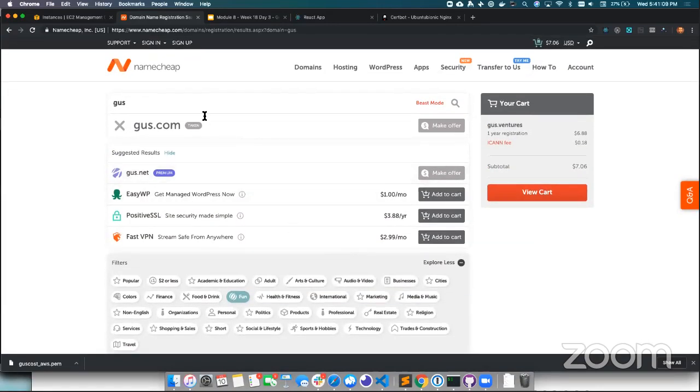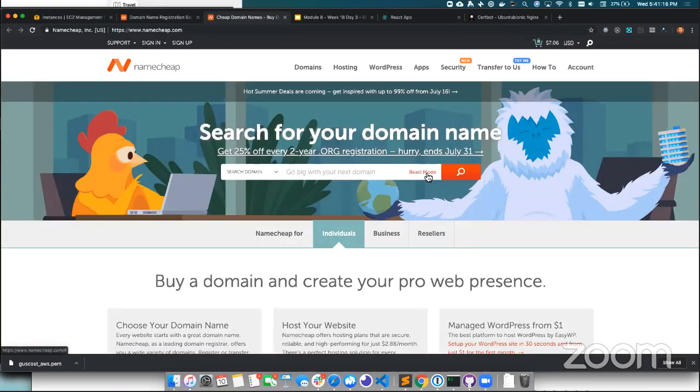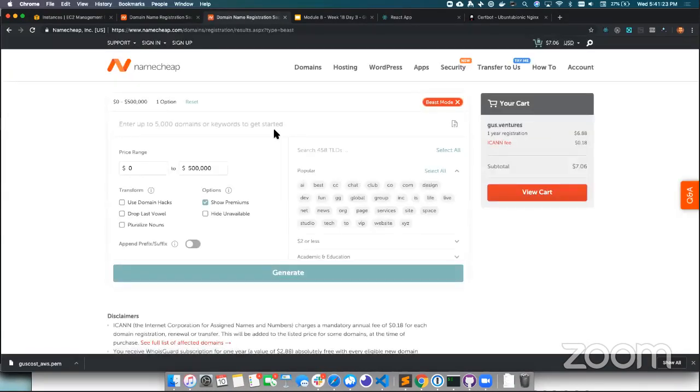So there's also, if you want to find a name that's similar to your name, go on namecheap.com and there's this button here next to the search box. It says beast mode. Try that because this actually will help you find open domains that are similar or not exact, or use little hacks to put part of the word in the domain and other things like this. And it says price range, you can make it only to $20 or $10 maybe.